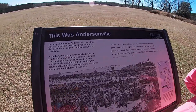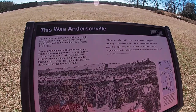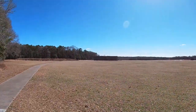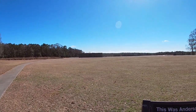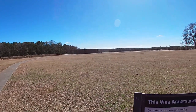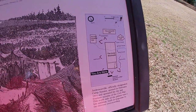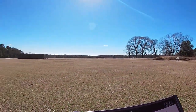Okay, it says this was Andersonville. It says you're about to enter Andersonville, one of the largest Confederate prisoner of war camps. 45,000 Union soldiers were held here. 13,000 almost died. Beyond a walking tour of the stockade area, which you see over here, a visit to Andersonville involves an inner journey to imagine prisoners' existence here and discover the meaning of the fragments that remain. Throughout the site, there are clues to a high rate of mortality. And here's a little bit of a map of what's here. The inner stockades and monuments, hospital sites. And that's this whole area that you see out here.